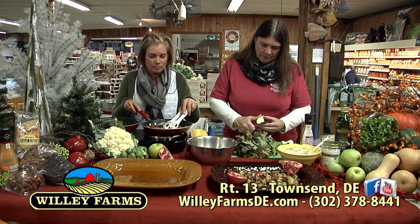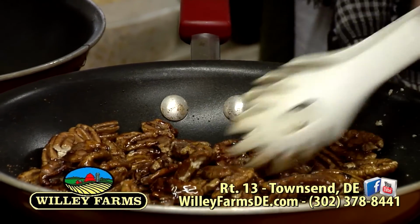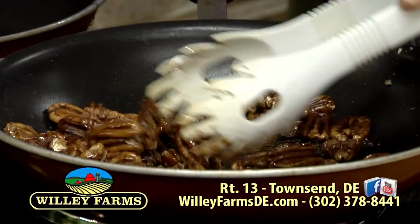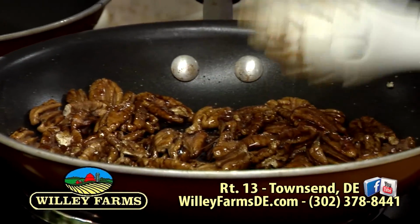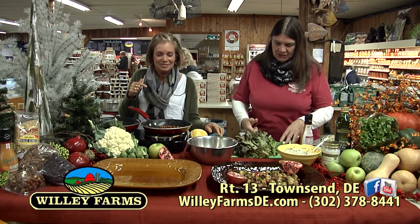Well, people, in my house included, Thanksgiving side is usually mashed sweet potatoes. Oh, yummy. Sweet potatoes, yeah. And of course, the big decision is: do you put marshmallows on top, or do you put pecans and crunchy stuff on top? Yeah.